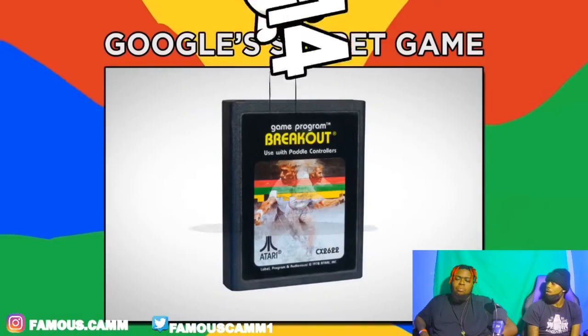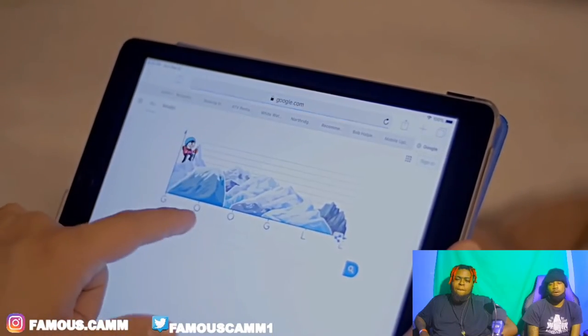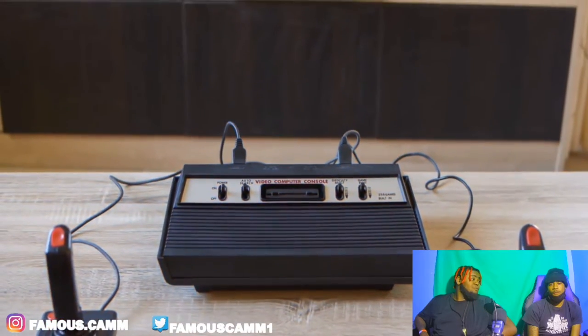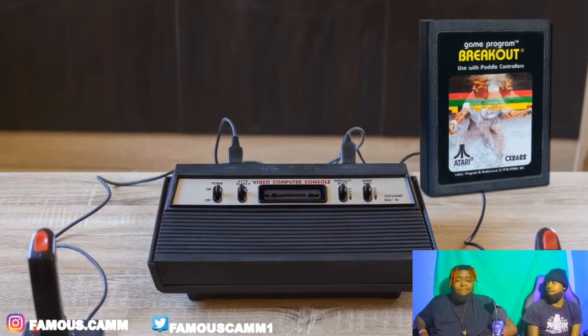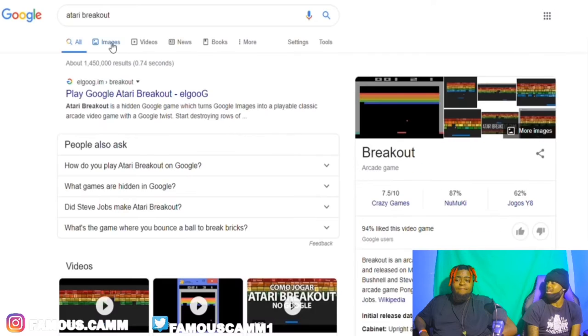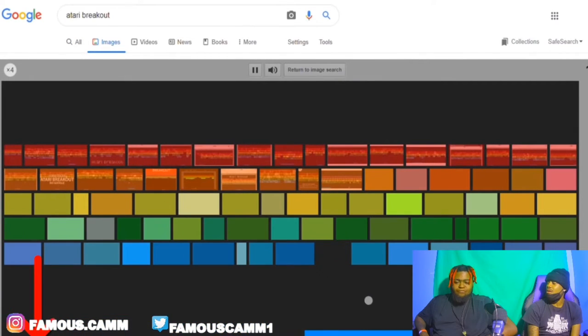Number 14. Google's secret game. I don't know about you, but I tend to use Google on an almost hourly basis. But considering how regularly people use the search engine, few are aware that the classic Atari game Breakout is secretly available to be played directly in your search results. Simply search Atari Breakout in Google Images, and the page will transform into the game. Let me know your high score in the comments below.